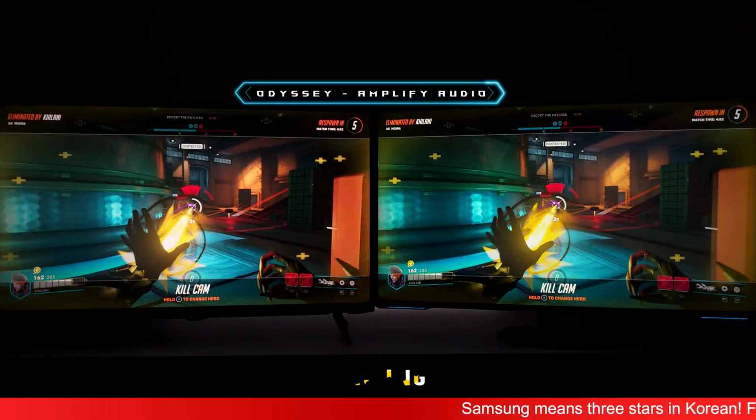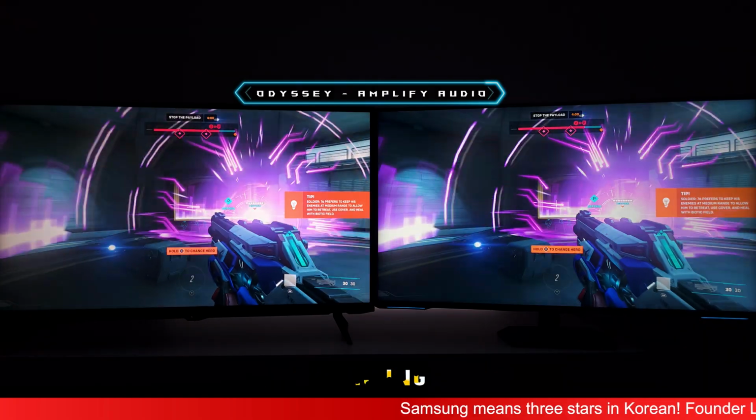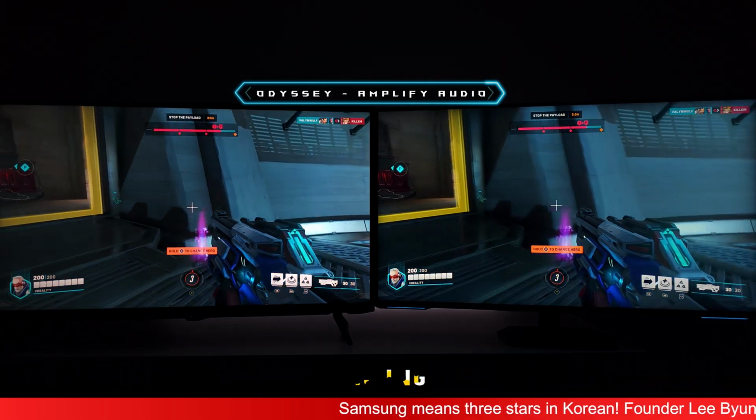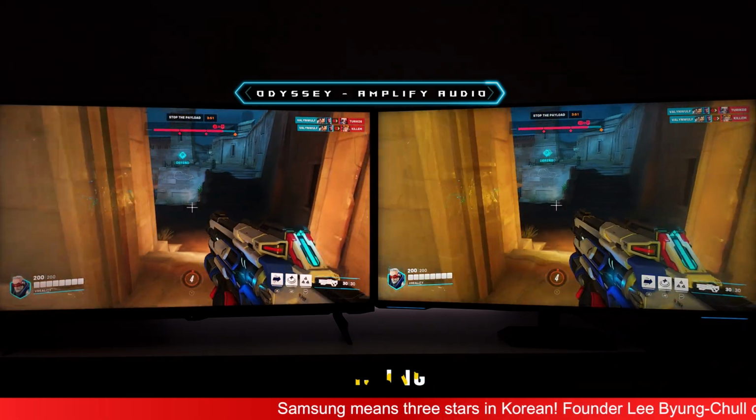Reason being, as if you've seen my review video on the Neo G7 43, this Neo G7 is basically a TV splashed with a monitor face, the body, the marketing. It's a TV disguised as a monitor, while the Aorus is a true monitor. So there you have it friends.